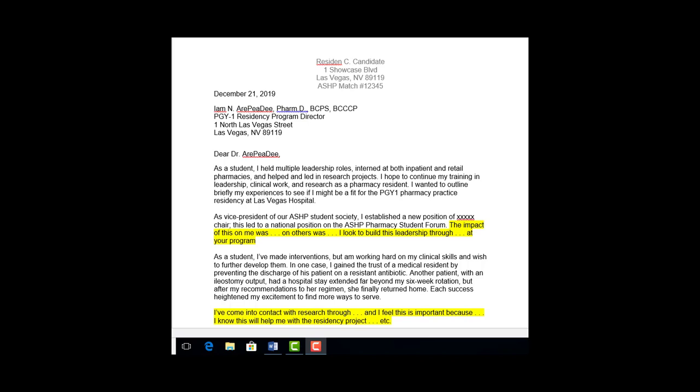Hey, I wanted to show you what a first edit looks like when you're working on your letter of intent. I got permission from someone to use theirs, and I changed the names and some things to keep the person anonymous, but this is what a letter of intent looks like. We'll start from the top and go down, and you put your own information, in this case Residency candidate, 1 Showcase Boulevard, Las Vegas, Nevada 89119, and then your ASHP match number when you get it. And so that's just the header.